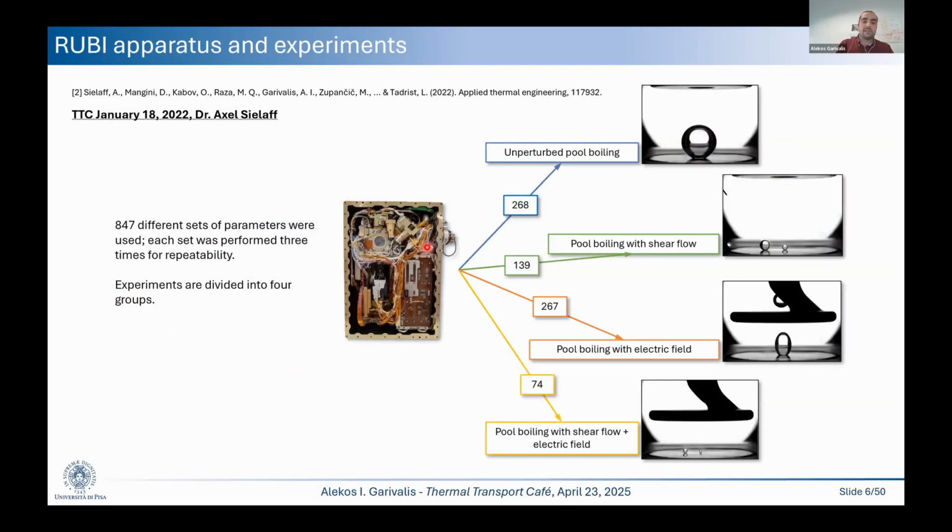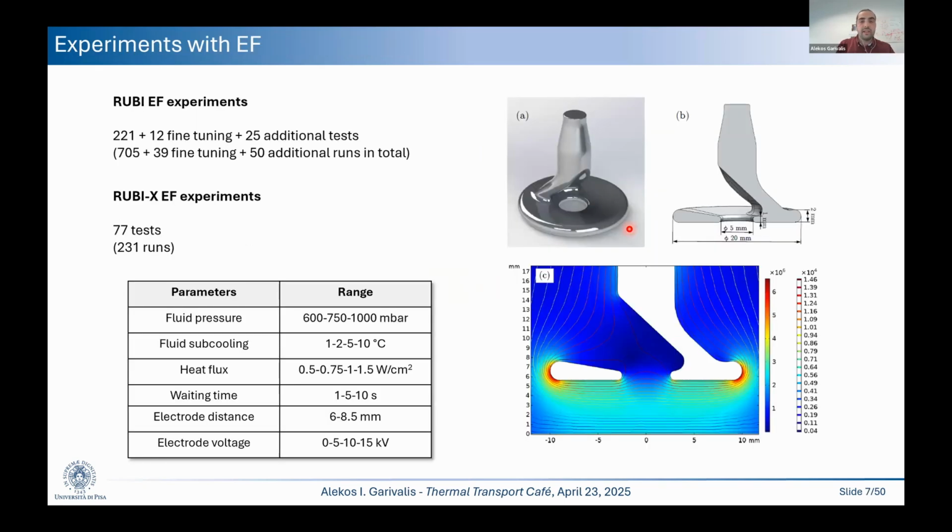You see here, this is again Ruby. The test section is this small part here with this round window for the camera. And we performed hundreds of sets of parameters. So the experiments are divided into four kinds. We have the unperturbed boiling, and then especially we're interested in pool boiling with electric field. These numbers here are the number of data sets, so changing the boundary conditions, and they were repeated at least three times each. So I'm going to focus on the electric field experiments.